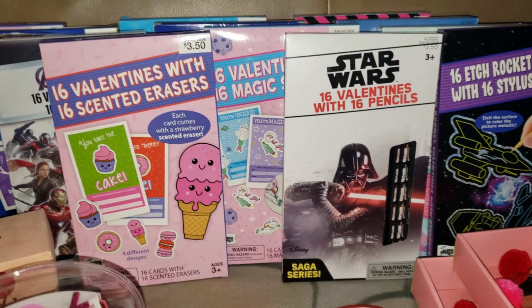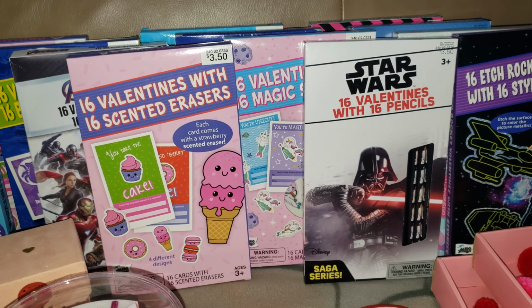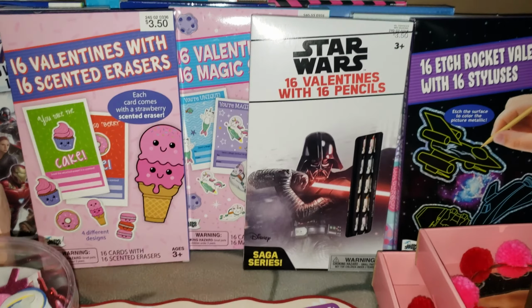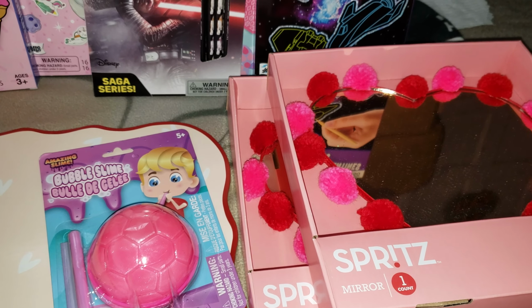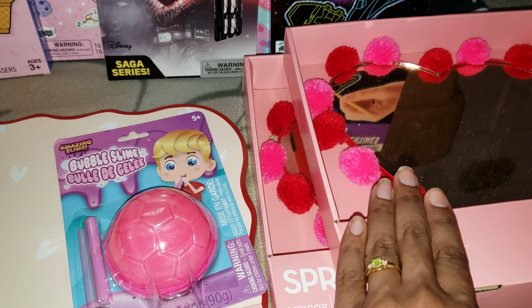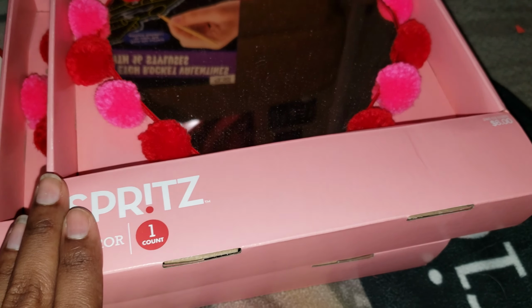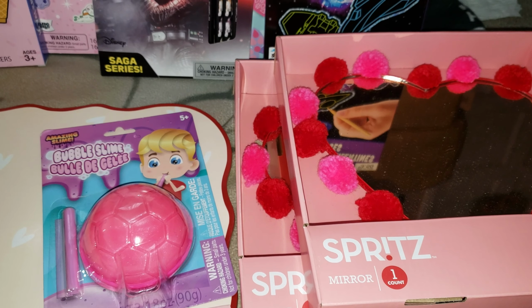And they had, like I said, different ones. They had LOLs, Star Wars, Marvel, PJ Masks, Peanuts. The next item is these mirrors. These were also 90% off. Now they're a little dirty, but it's okay. So the normal price was $6, so 60 cents, and I got the last two that were there.